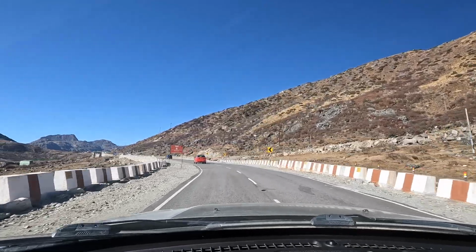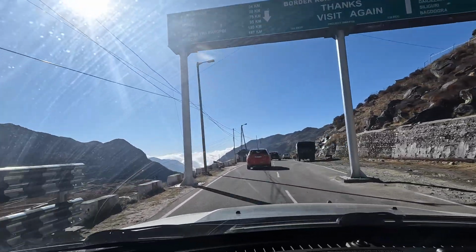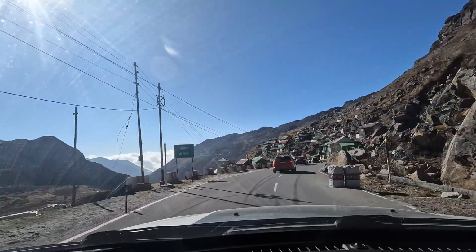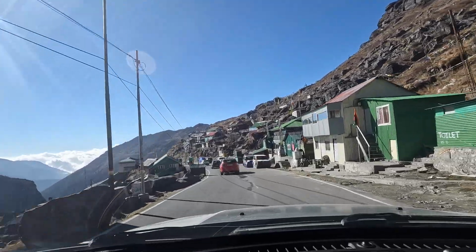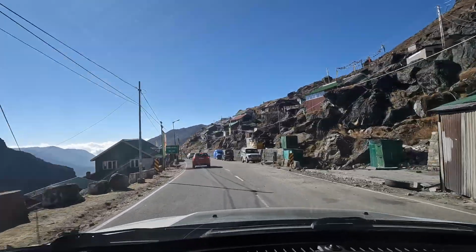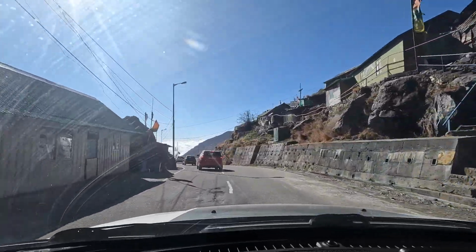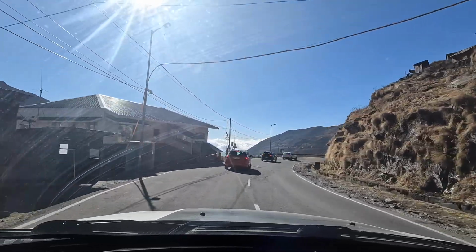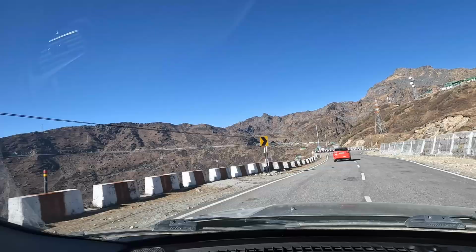Now we must be approaching Hangu Lake. Just a minute back, we crossed the junction of the road towards Nathula, which came soon after we crossed Hangu Lake. Our permit was checked at Kupup checkpost. This is Sherathang. Changu Lake is 17 kilometers. One important point to note is that there is no fuel pump between Rongli and Gangtok.